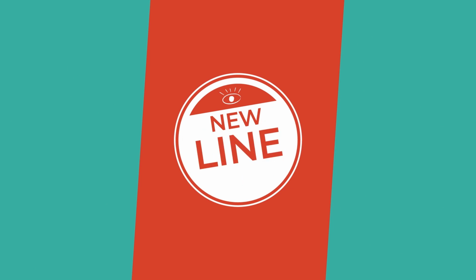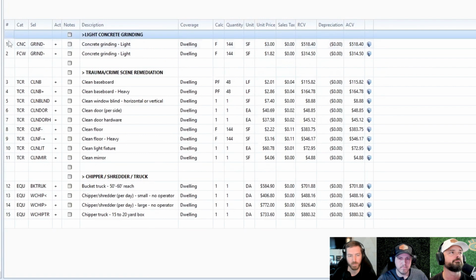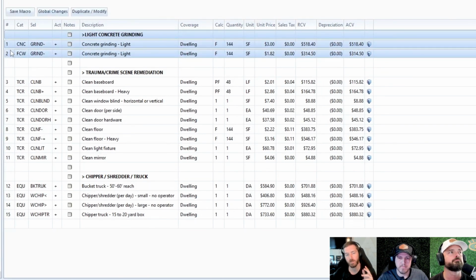New line items. All right, we have 15 new line items this month. Let's start here at the top. There are two new concrete grinding line items, one in the CNC concrete category, one in the FCW floor covering wood category. Now, we have had FCW grind and CNC grind for a couple of years now, but this is the first time we've seen new line items that are concrete grinding light options.